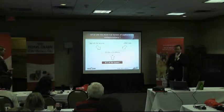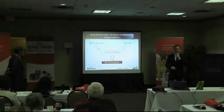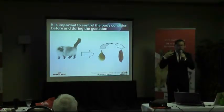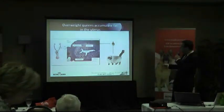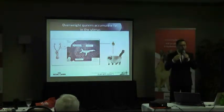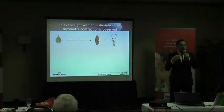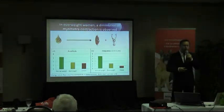So another factor, and Manu explained a little bit about this factor, is the body condition score of the queen, which is also very important for the risk of dystocia. I would like to underline some key points on this. If you have an overweight cat, the fat produced by the overfeeding can go in the muscle. There is a specific muscle in the uterus, the myometrium, and this myometrium is responsible for the expulsion of kittens. So if there is an accumulation of fat in this muscle, we can decrease the contraction of the uterus, and decrease the strength and amplitude of contraction.